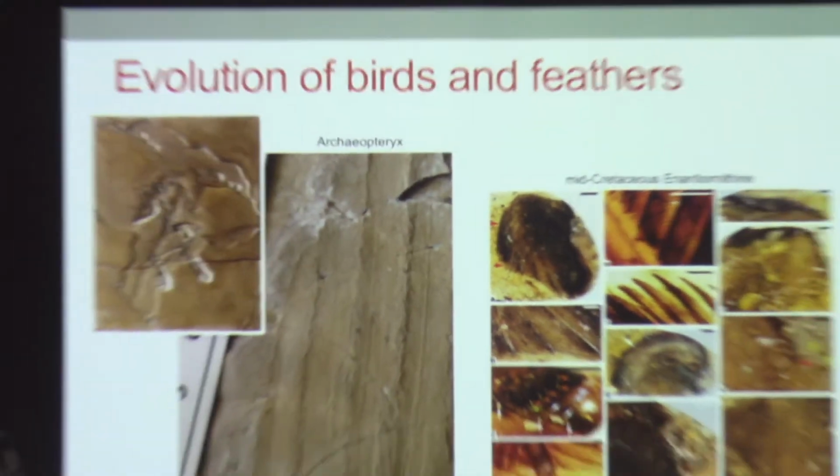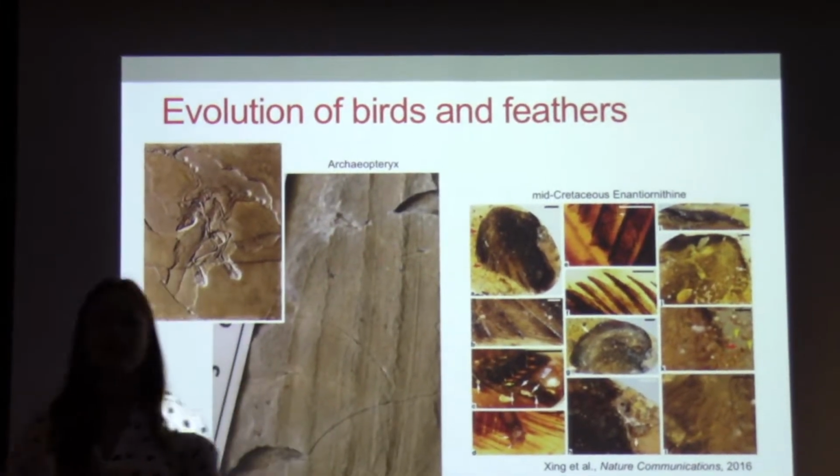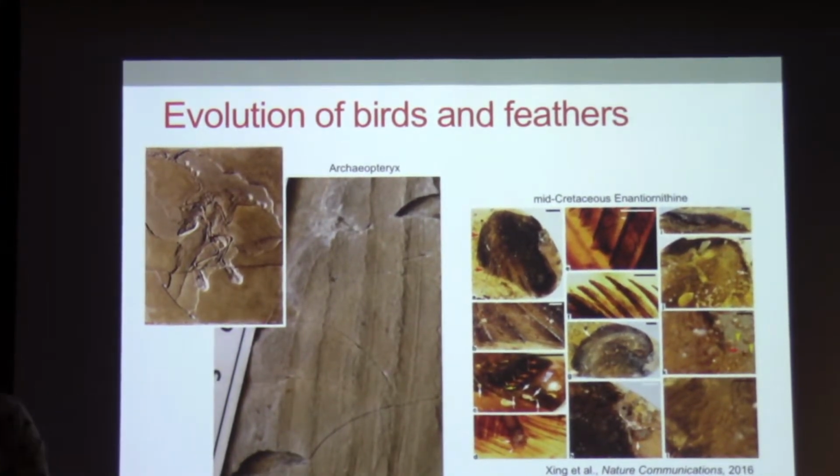And like I said, we've got a lot of great fossils. There's surprising detail in these fossils. We can actually get at the microstructures, particularly in some of this newer material that's coming out preserved in amber, right? We can take a microscope to that and really get at these structures.